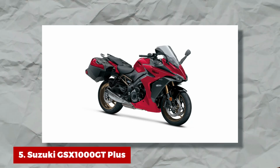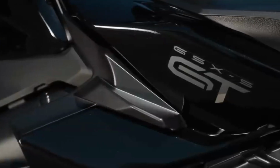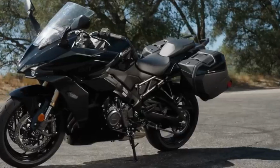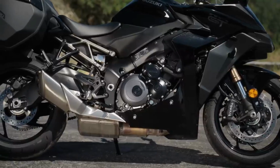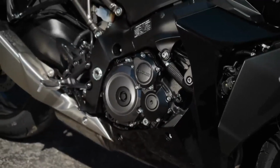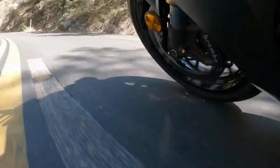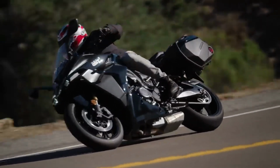The number 5 pick is the Suzuki GSX-S1000GT+. The Suzuki GSX-S1000GT+ is like a wolf in sheep's clothing, sleek and elegant on the outside, but underneath lies a powerhouse that's ready to pounce. This bike is equipped with a 999cc inline-4 engine, producing 150 horsepower and 78 pound-feet of torque. That means it's quick, responsive, and an absolute blast to ride.